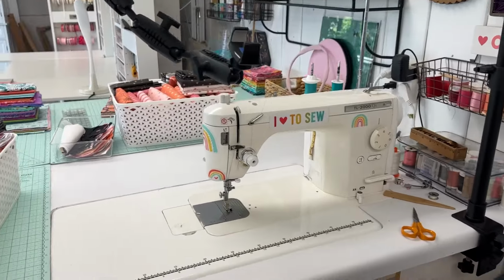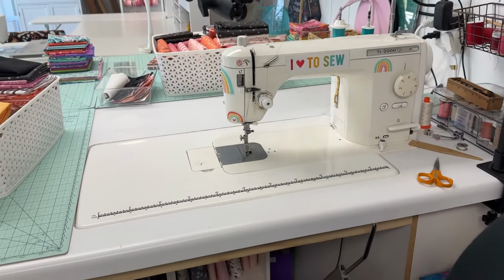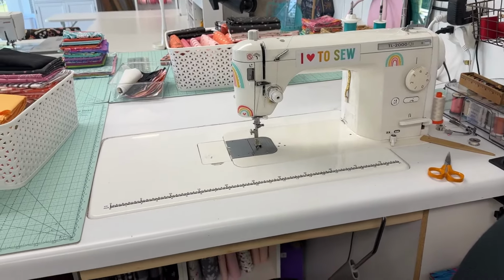Something I get asked about all of the time is my sewing machine and how the heck it is built into this island. My husband built the island. I have done several videos showcasing how he did that, but just to show you, he built the box below the countertop that the sewing machine sits down into so that it is flush with this island. This is just a custom countertop piece that we had made at Home Depot.